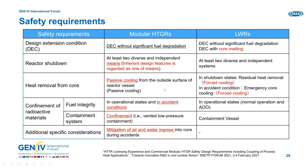And heat removal from the core in a nuclear power plant is forced cooling, but passive cooling is okay in our reactors. And fuel integrity, even in an accident, is no trouble in our case. And the containment is also able to contain things inside the fuel, and the role of the containment vessel is not so important, but that's the meaning.